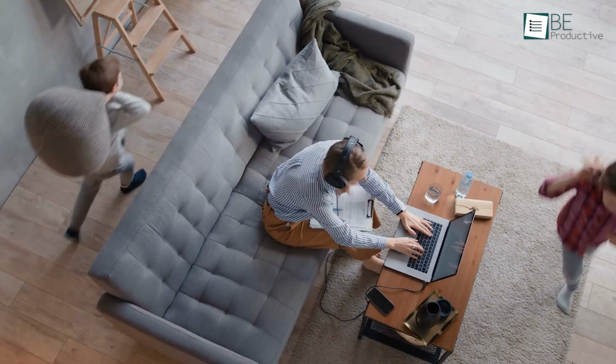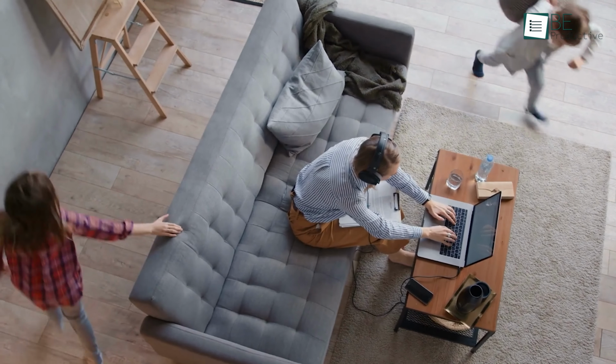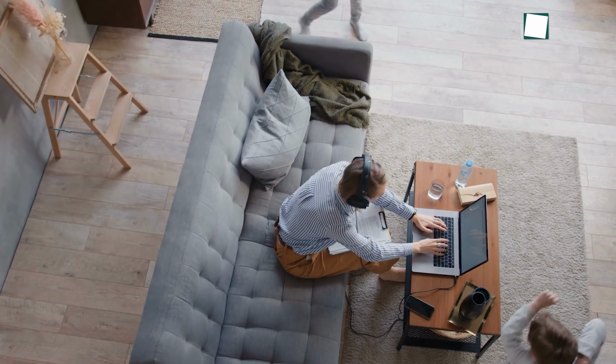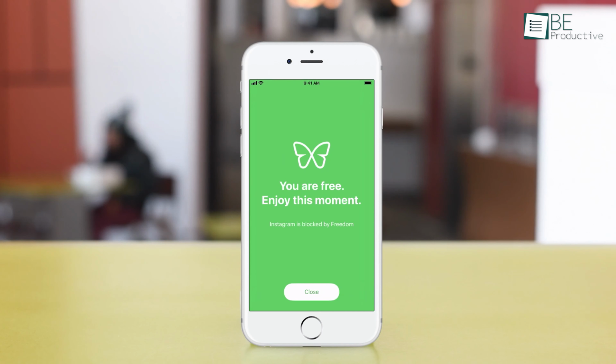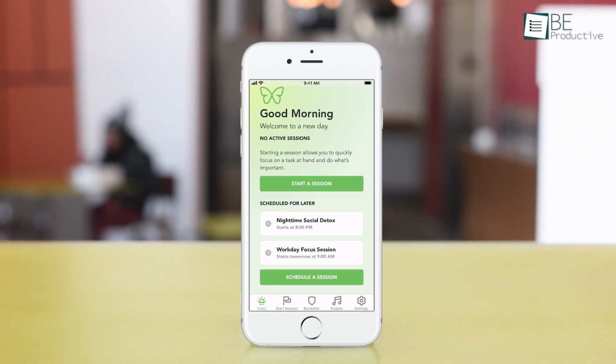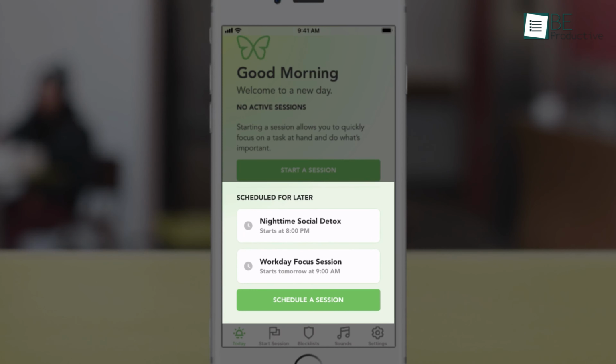We can see this being really helpful for people who work from home and have trouble separating work time from personal time, or for anyone who finds themselves constantly distracted by notifications and social media during the workday. Apparently, users gain an average of 2.5 extra productive hours each day, which is pretty significant.